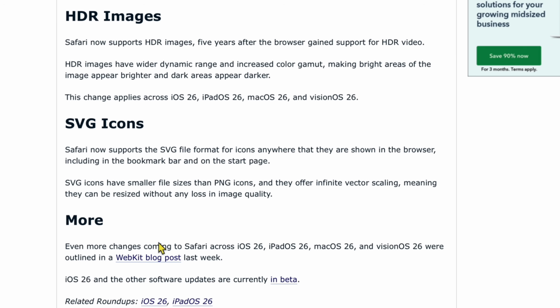And then it says more. Even more changes are coming. Those are some minor changes, three of them. So that's not really a huge amount of changes for Safari. I'm sure there's going to be a lot more coming, and I'll cover those. But these are the three that they outlined right away. Okay, so sometimes the small changes that Apple makes, things that they don't think will be big, are some of the biggest ones, or the ones people get the most use out of. This might be one of them.